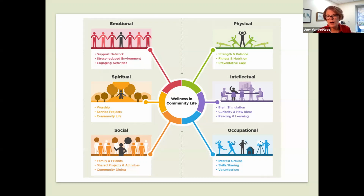Well, we talk a lot about wellness, the term wellness. And really what that is referring to is these 6 different dimensions that all of us experience and all of us need in our lives in order to be well. So emotional wellness, what does that mean? What does that look like in community? Well, it really means a support network, having others around you to support you in your emotional needs. Many of you, I'm guessing, are getting that kind of support now from family and friends, maybe from your church or synagogue. Again, as we age, sometimes those support networks get harder to obtain or be part of. When you live in community, that support is right here.